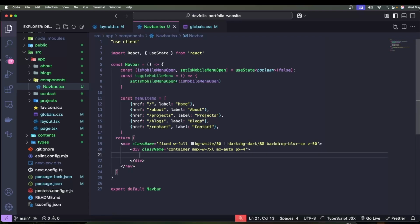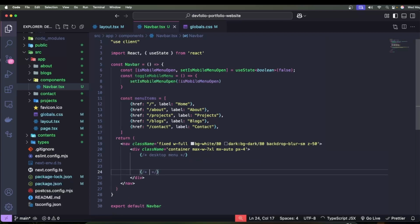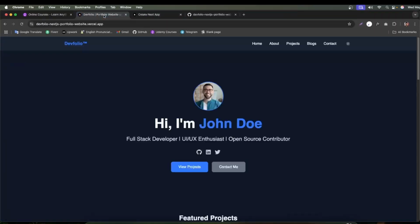Okay, after that, for example, inside it at first this will be the desktop menu. So we'll design our desktop menu first, then we'll have the mobile menu. Okay, something like this. So for this desktop menu we'll have a div, and inside this div, look here, on this desktop view we'll have a logo, then we'll have some navigational items here, and then we'll have the dark mode, light mode toggle. Okay, so let's make something like that.